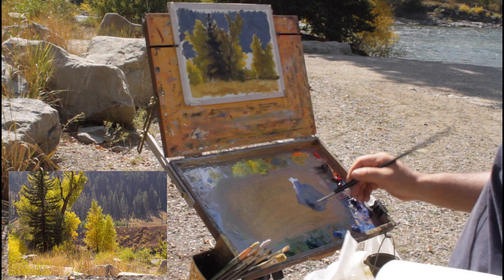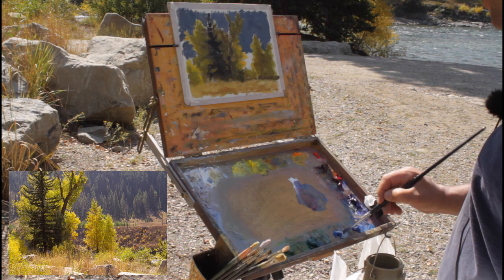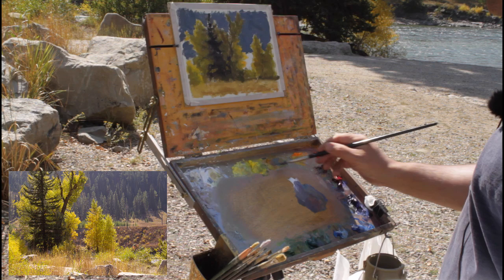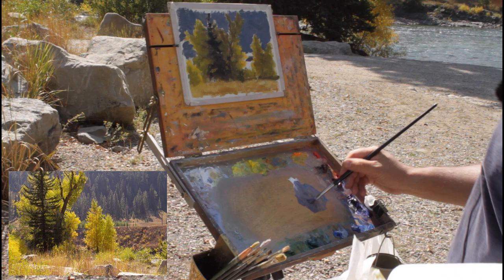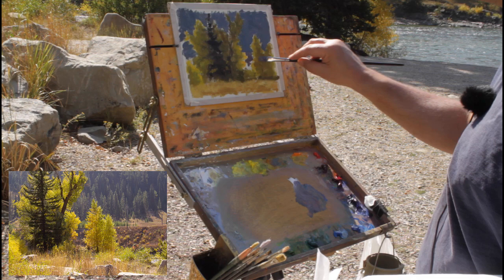Now, down in this area, it's no longer trees, it's actually this slope of land that goes down to the water, and it gets a little warmer in there. I can definitely see more reds in there, and just a hair darker. So I'm mainly going with alizarin permanent, some viridian, a little bit of yellow ochre to tone it down. Let's see how that does. Not bad. I'm going to cool it off just slightly and lighten it up just a little bit.